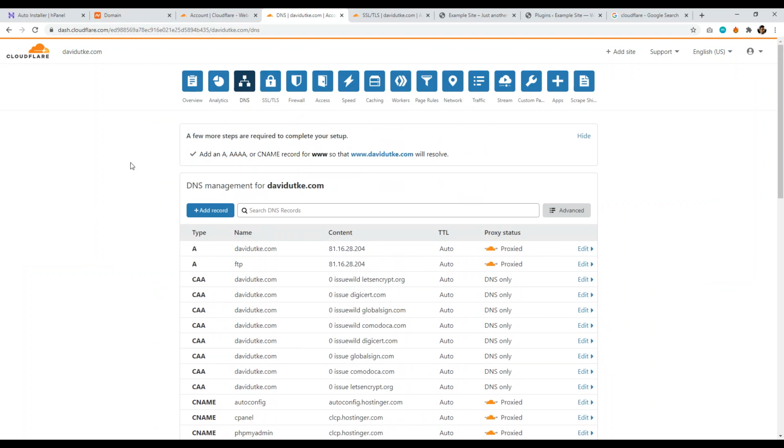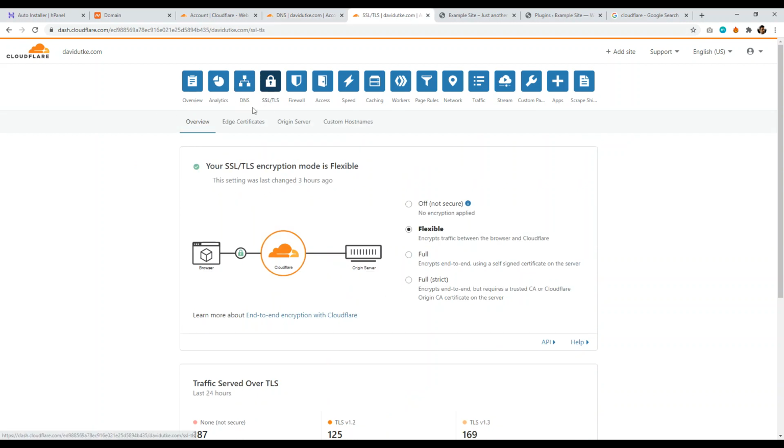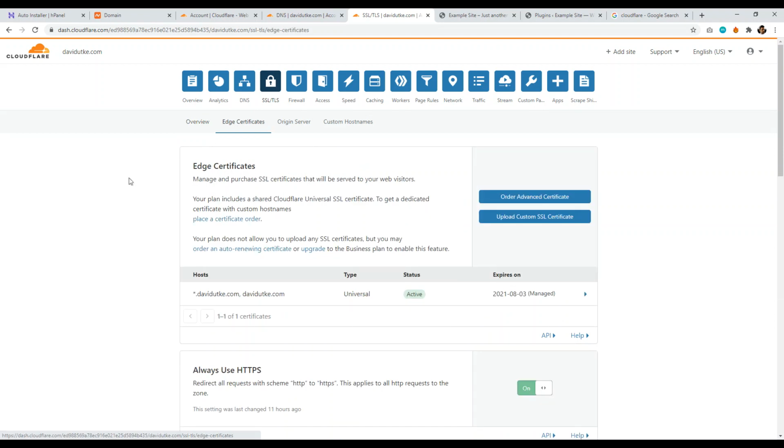The next little thing you need to do is navigate over to this SSL tab. Once you're on this SSL tab, make sure you have flexible selected. That's it. Then make sure to click on Edge Certificates and enable always use HTTPS. This is very critical because your website will have an HTTP version and an HTTPS version, and this forces anyone who tries to visit the HTTP version to be navigated to the HTTPS version. It's that simple. Let's just take a look.